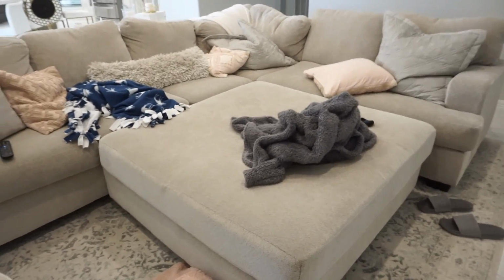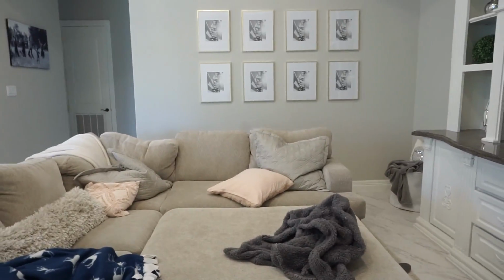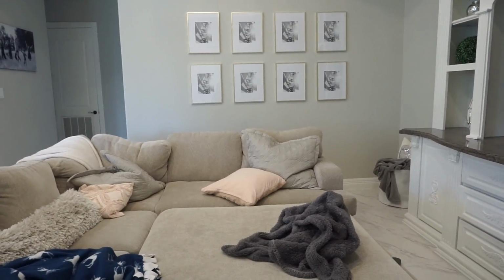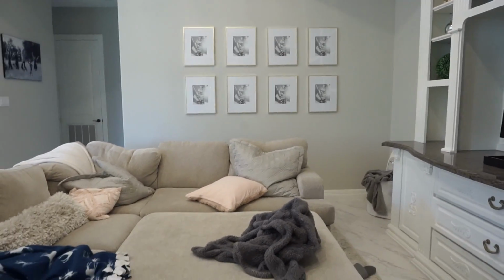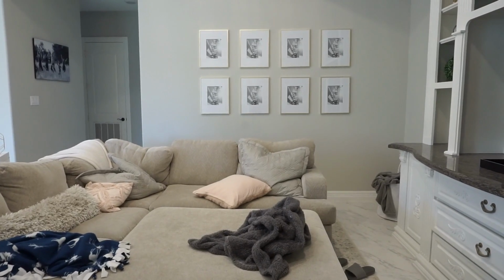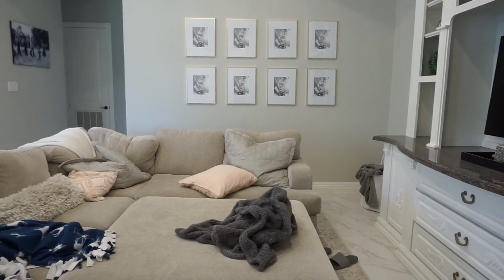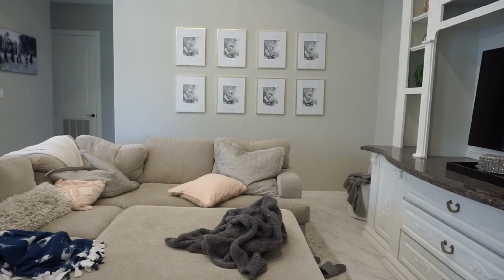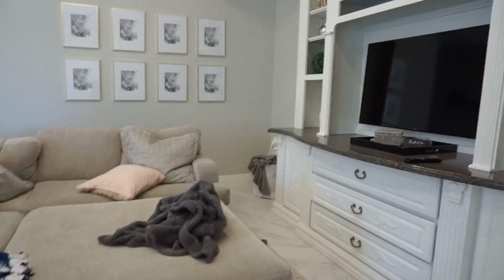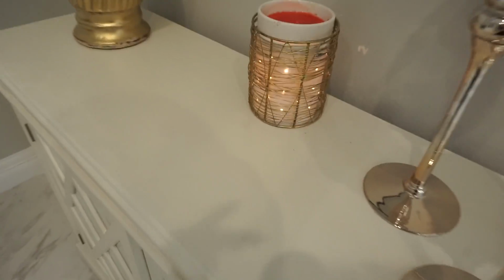And then those of you that saw my last video saw that I got the frames from Target when I hung them up, and I absolutely love the way that they look. Those are just the regular pictures that came with the frame. So I'm in the process right now of printing out some black and white photos. Hopefully I should have that done in the next couple weeks. But I do have to get up and dust all of this. We have to clean this here.